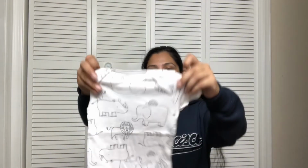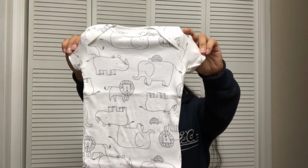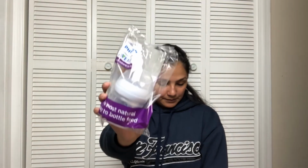It came with a Carter's onesie, 3 to 6 months, with a rhino, lion, elephant, turtle, and a gray and white. Ooh, a muslin swaddle blanket. This is really cool. Definitely will be using this. Gotta wash it. Another Philips bottle. So I got two of those now.